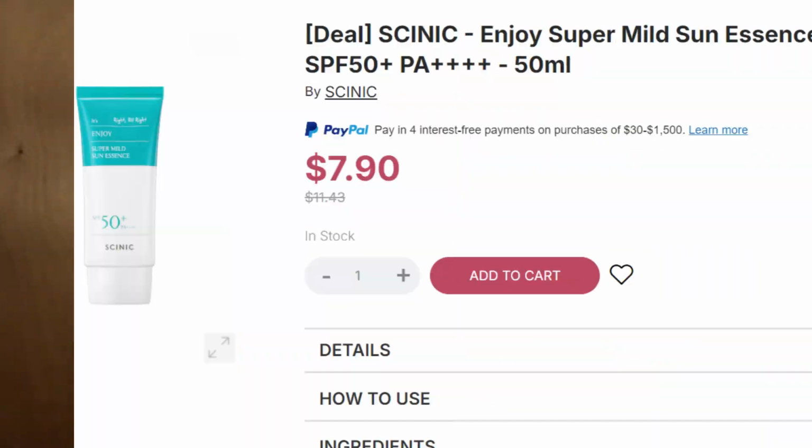The Scinic, I don't know how to pronounce it, sunscreen. I'm trying to remember off the top of my head because I used to wear that one all the time, and I bought a 2-pack. I used up one of them and gave the other one to my boyfriend. That is an incredible sunscreen that also works really well under makeup and gives you a really great level of sun protection. That was my little spiel about sunscreen.